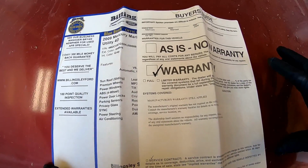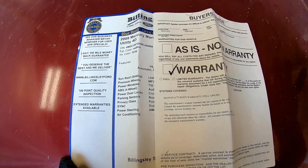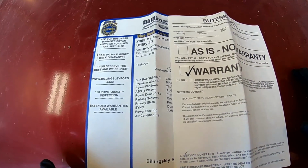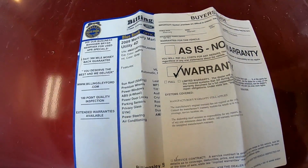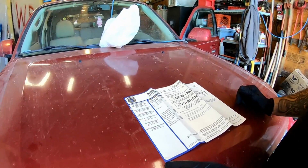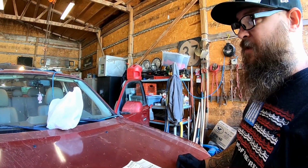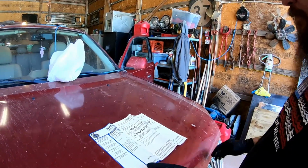So this is a cool little deal. We found these in the glove box. I like it when you find the window stickers. It shows that somebody actually cared and they saved them. So the RX 300, the Lexus we just sold, it was the same way. Somebody saved all the window stickers and stuck them in the glove box. And I thought it was pretty cool. I've got some old trucks that are the same way. I got an 81 Chevy Luv that still had its window sticker in the glove box, believe it or not. So pretty cool when you find that stuff.